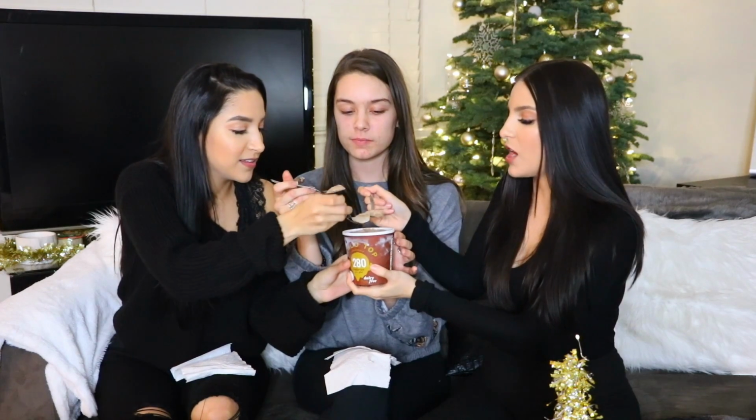All right, ready? Oh, this one's very soft too. This is like a soft serve. Tastes like a fudgesicle. So good, fudgesicle, soft serve, 100%. This is so good. Fudgesicle in soft serve form. Obviously, chocolate is my favorite. If you didn't know that, now you know. This is really good. It's very light.